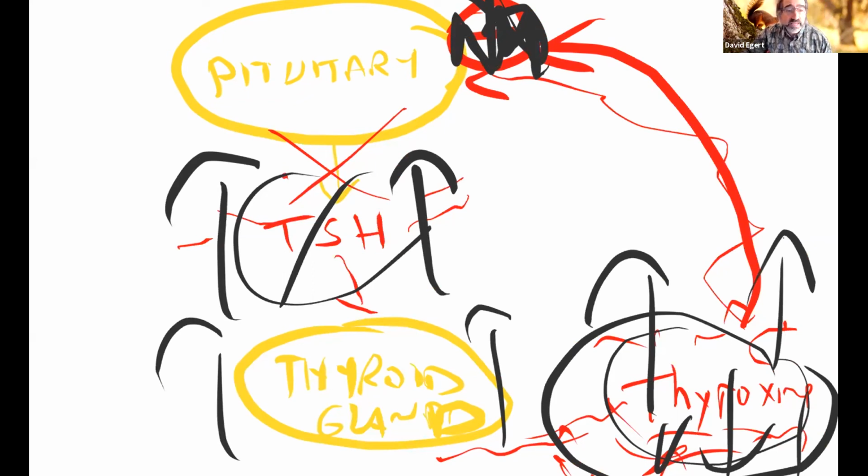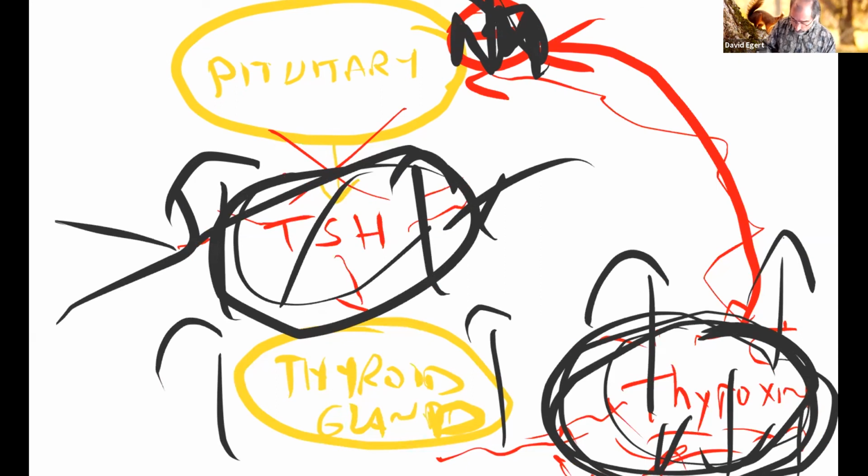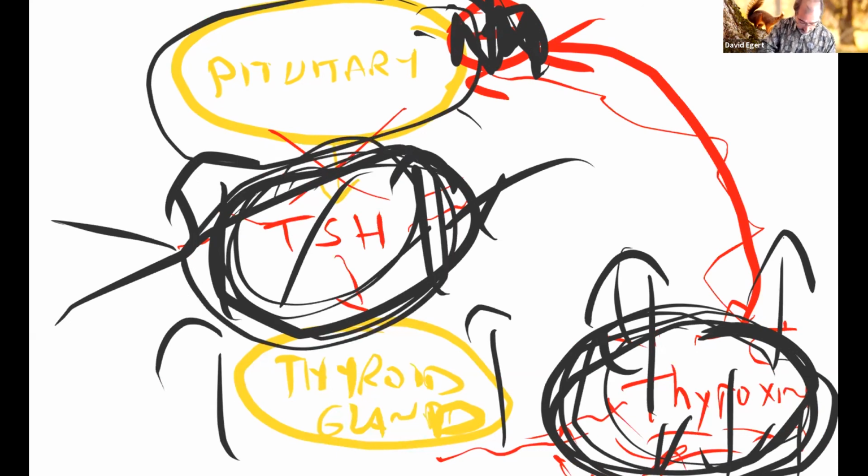So this is this example of this negative feedback loop that keeps the thyroid hormone in the sweet spot. If thyroid hormone is high enough, we turn off the stimulus signal. If thyroid hormone is dropping, then that releases this inhibition and the thyroid stimulating hormone turns up again and the thyroid hormone starts going up again. Right, does that make sense?